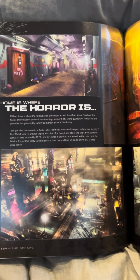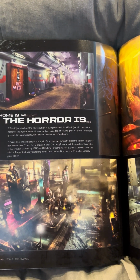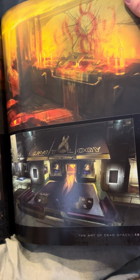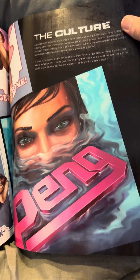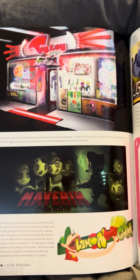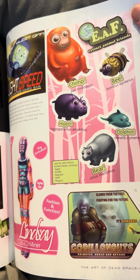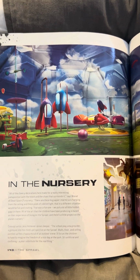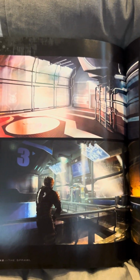The horror is what? I don't know. What does it mean? Oh, the homage with horrors. Yeah. I think this is from the second one, I believe. This is all second one stuff. Okay, here we go, Ping. This is what I want to see. Ping's treasure. You got Toy Toy, you got Lemon Gun, you got Chimp, Hippo, bear, dolphin, bee. I'm pretty sure bees will probably go extinct in my lifetime, but I won't be around to care about it. So that's the nursery. The crazy babies, they freaked me out.